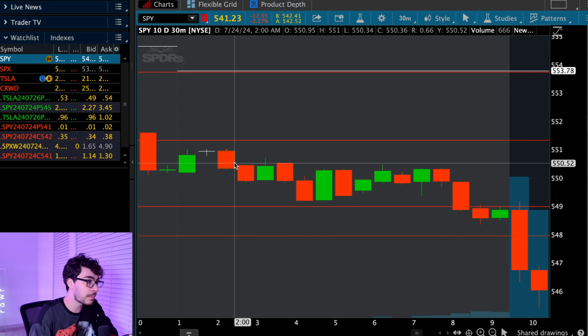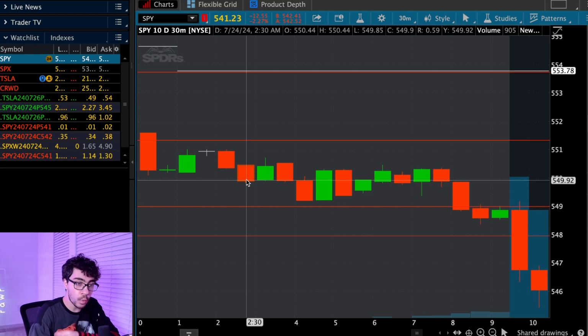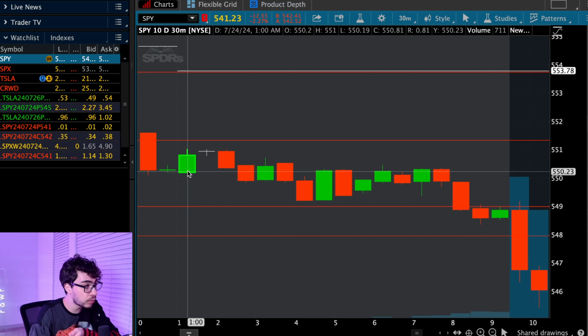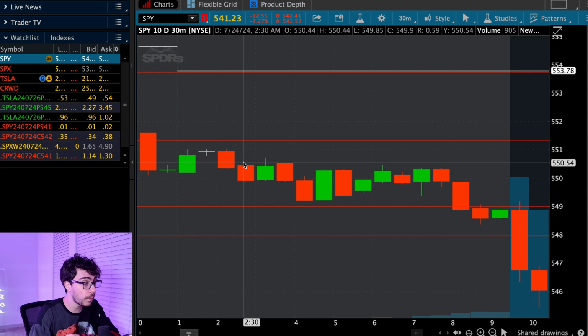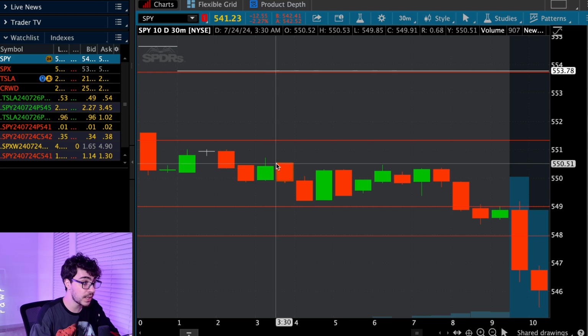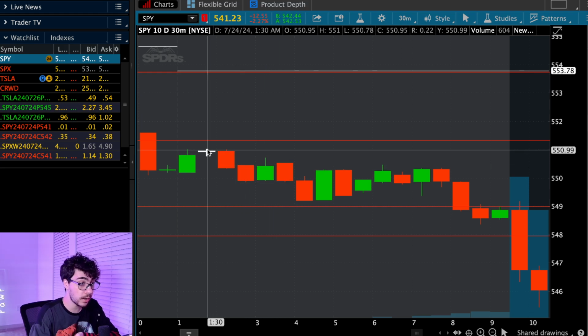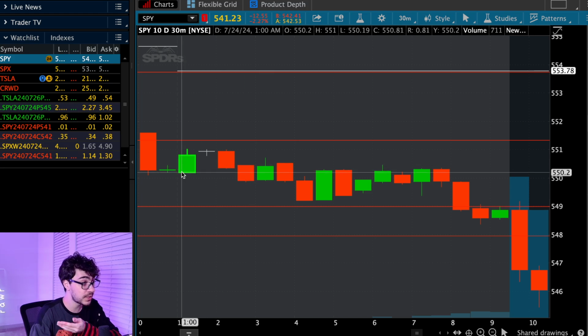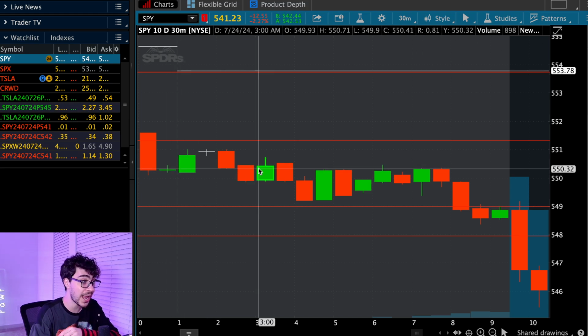You see how once the SPY cracks under 550, where is the new resistance? Where is the new lower high? The new lower high is at that previous support. It's forming lower highs. And then in terms of a bearish pattern, red, green, red. The new highs on these 30-minute candles are no longer over here at 551. They're lower. They're at 550 towards the previous lows, towards that previous support, and it's dropping lower.